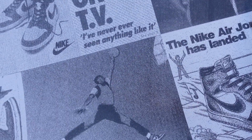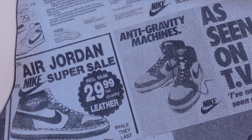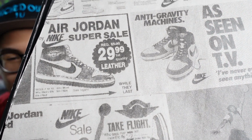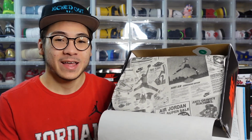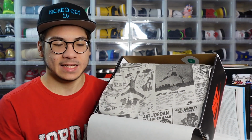I try and follow as many OGs and sneaker pages on Instagram as possible, and a little while back, one page posted a video of Dick's advertising that the Air Jordan 1 just went on sale for $30. And you can see here's a sale ad for what? $30. That is so cool. Imagine being able to cop a pair of Air Jordan 1s for $30 now. That would be the best thing ever. But I really do love that they incorporated this into the sneaker.